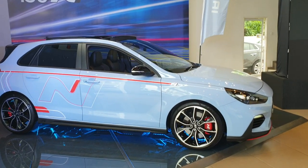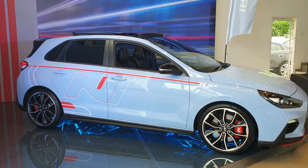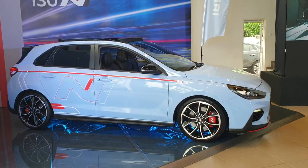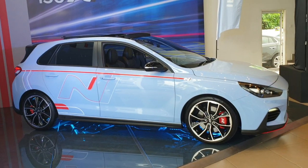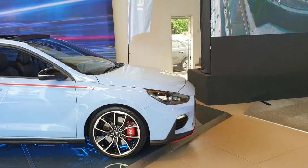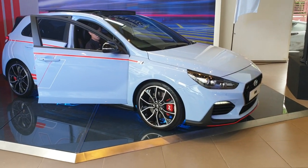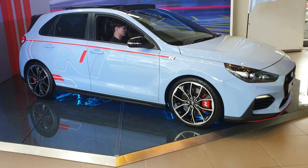This is the i30 N. It is Hyundai's answer to the Volkswagen Golf R, the Honda Civic Type R, the Renault Megane RS. It's front-wheel drive, powered by a 2-litre turbo engine making 275 PS. So output-wise, it is down on all three of the rivals mentioned above. The Megane RS, even with a 1.8-litre engine, is already tuned to 290 PS. So 275 from the Hyundai here is a relatively conservative specification. Drive goes to the front wheels via a 6-speed manual transmission. And Hyundai's performance data states 6.1 seconds 0 to 100, which is nothing to shout about really.